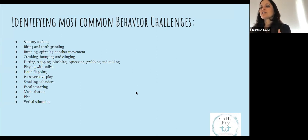We really want to understand your child's profile so that we're picking the right activity for them. So in that example of verbal stimming for defensiveness versus sensory seeking, what we would do to support them would be different. Even treatment would be different.